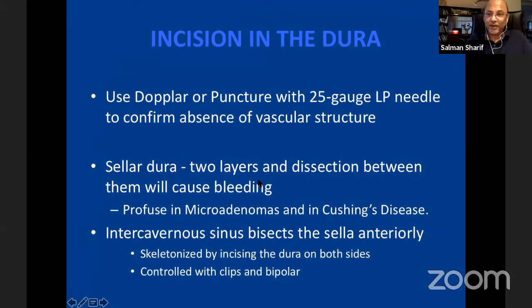Dual incision is typical, just like you do in a microscopic procedure. I always use a Doppler or puncture with a 25 gauge needle, confirming there is no vascular structure underneath. It makes life much easier for us to be sure that we're not causing any problems. The sellar dura has got 2 layers and dissection between them may cause bleeding. So it's important that when you are operating on microadenomas, in Cushing's, in acromegaly, that you cut this in 1 layer. If you cut it separately, then you're going to have bleeding in between.